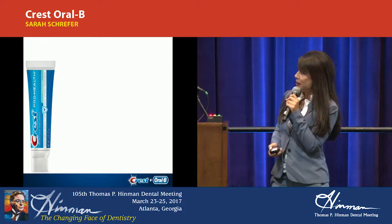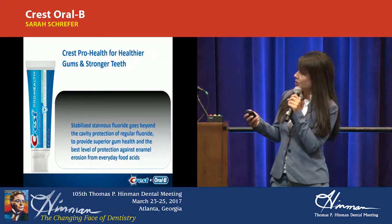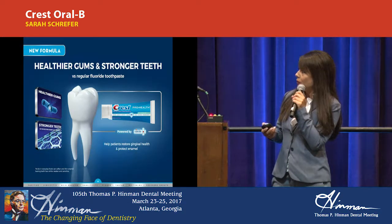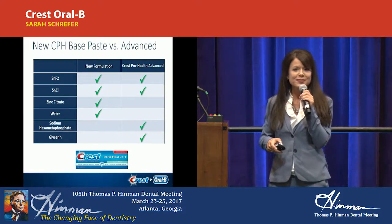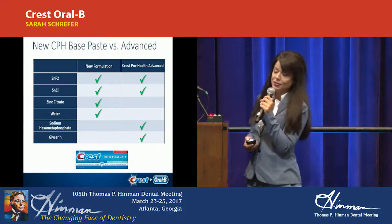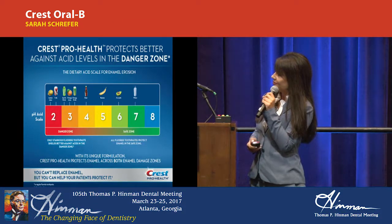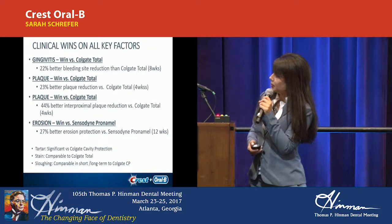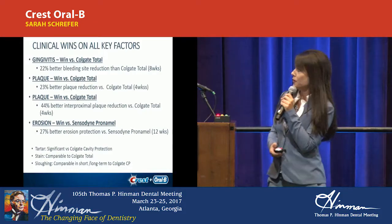So Crest Pro-Health toothpaste, we've got clean mint. You can see here, we've changed up the formulation a little bit. The stabilized stannous fluoride we still have, but we've actually changed the stain mitigator. So if you've had patients that tried Pro-Health in the past and had sloughing, we've changed the formulation and changed the stain mitigator so you get all the same benefits without the sloughing. You can see how it compares to Colgate Total: 44% better in proximal plaque reduction, and 27% better acid erosion versus Sensodyne Pronamel as well.